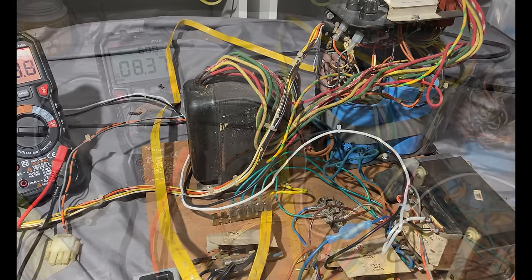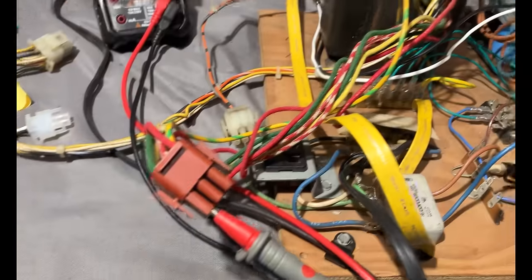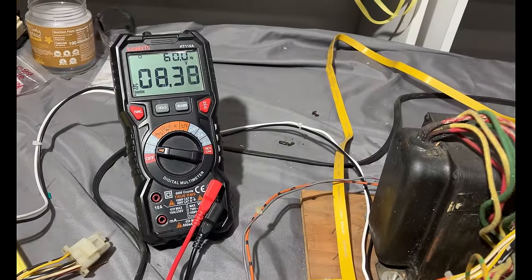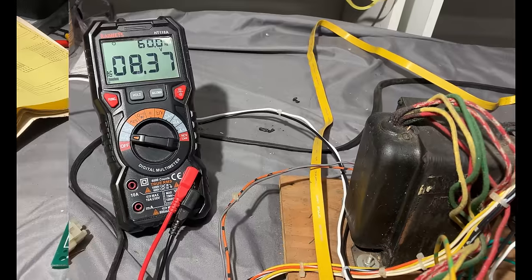So that works. And testing the other voltages coming out of the secondary transformer here, going into the filter. We've got 8 volts here, and I had 15 volts on the other, and that's exactly what the schematics say we should have. So it looks like this is good.